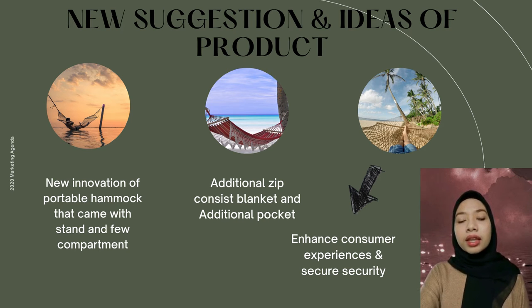And other than that, the hammock also comes with a stand, because hammock stands are lightweight and don't need to be secured to a fixed anchor point.